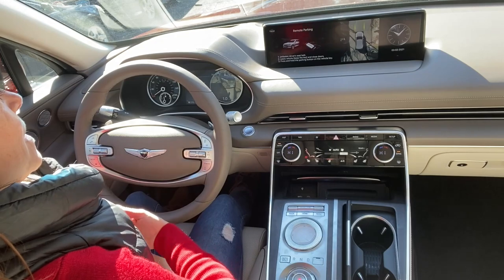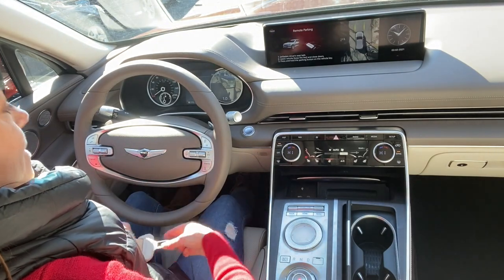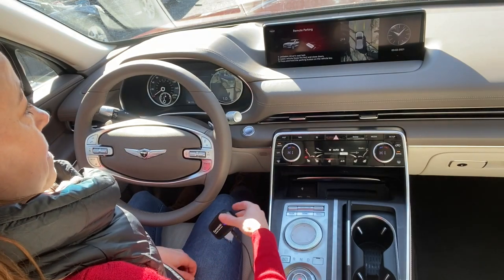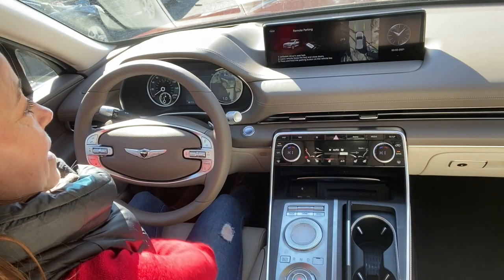Press and hold the parking button on the vehicle. Trying to untangle my mic here. All right, and there's a car coming up behind me. Let's see if they can pass so that I can get out and actually try this.